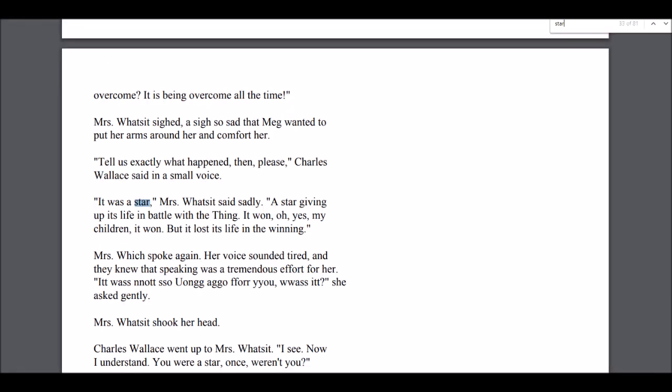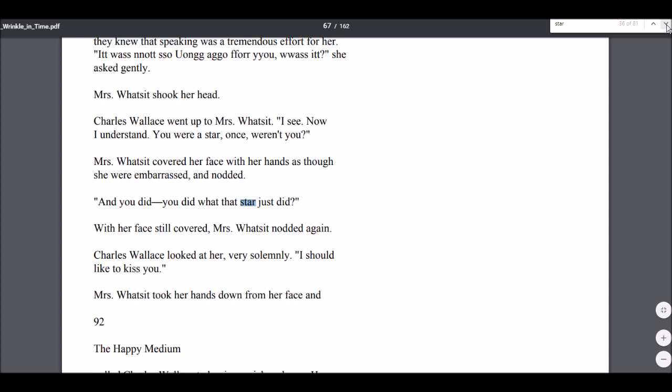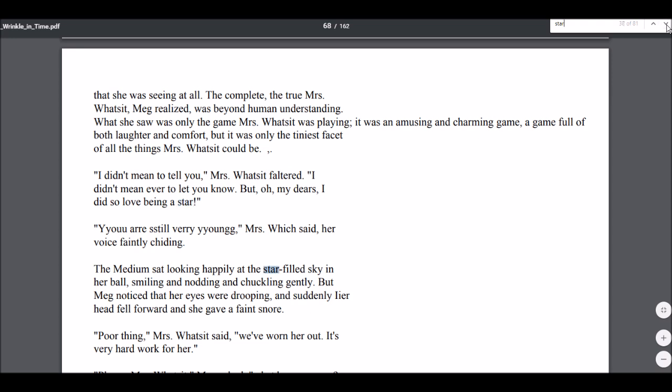They even talk about a star that lost its battle against the dark thing. It was a star, Miss Whatsit said sadly, a star giving up its life in battle with the thing. It won, oh yes, my children, it won, but it lost its life in the winning. Charles went up to Miss Whatsit and said, I see, now I understand. You were a star once, weren't you? And you did what that star just did. And she admits, I didn't mean ever to let you know, but oh, my dears, I did so love being a star.